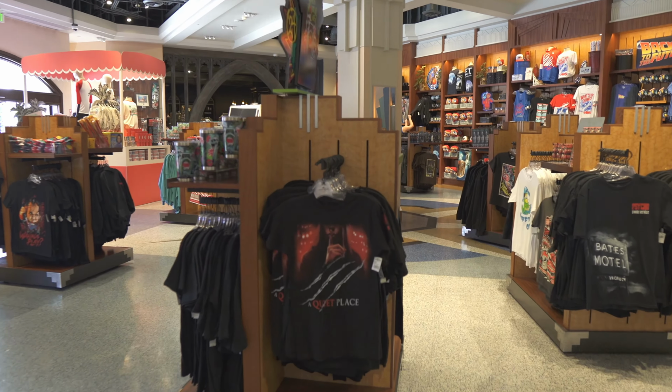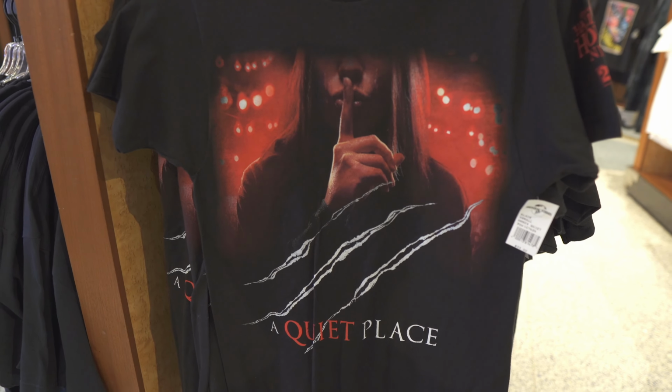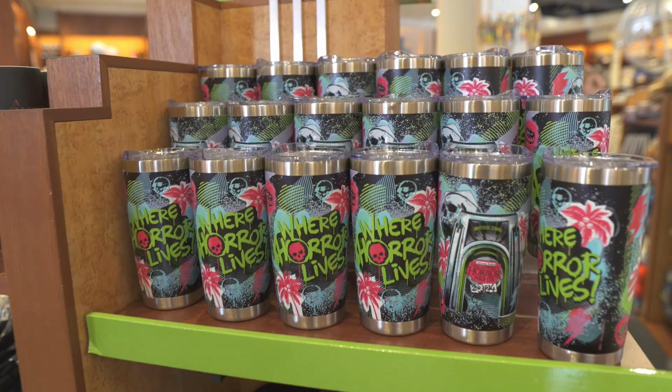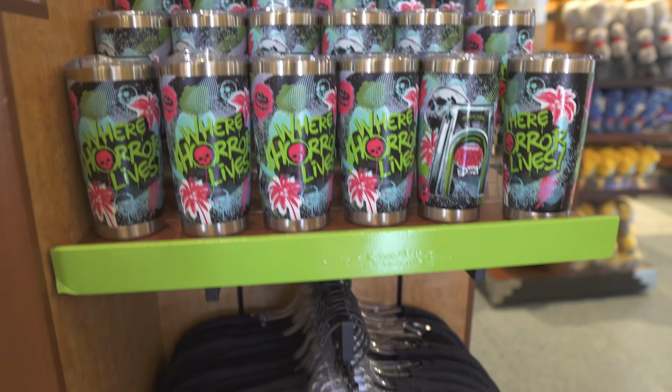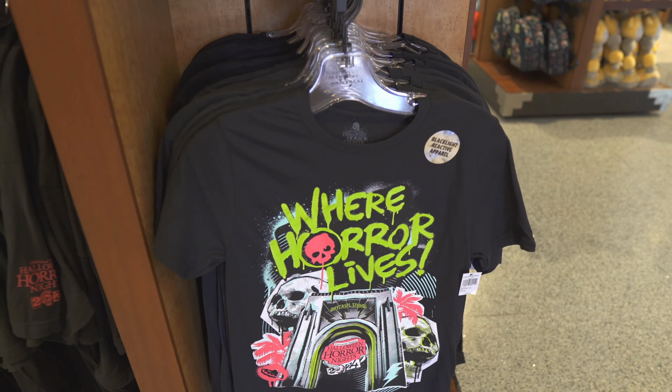Right over here, we have obviously A Quiet Place Haunted House. That t-shirt runs for $33, and then on the back, let's see if there's anything on the back, it says rule number 1, don't make a sound. Gotta stay quiet in this house, or else you're gonna get eaten by a giant monster. Then we have the generic Halloween Horror Nights merch here that we've seen in Orlando already. The theme this year is Where Horror Lives, and then there's obviously the Blacklight Reactive shirt.